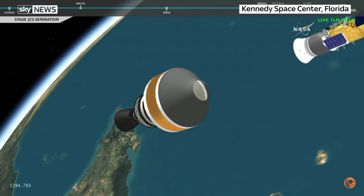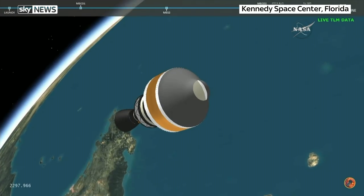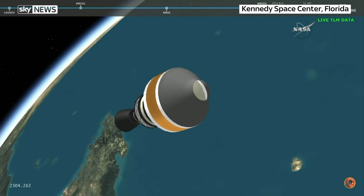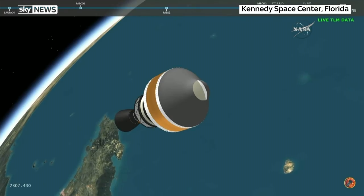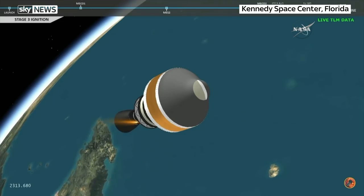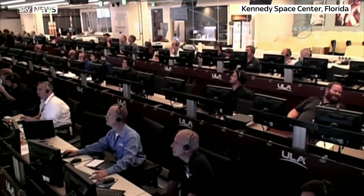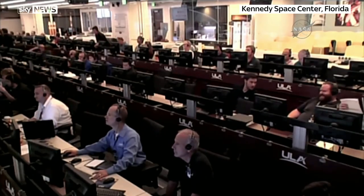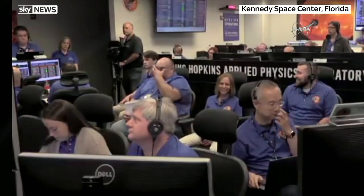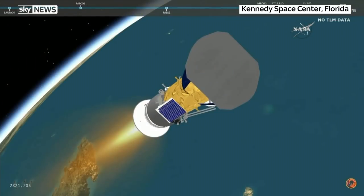And visual cue there of separation. Third stage telemetry. And we have acquisition of third stage telemetry. And we did see ignition on the third stage, seeing chamber pressures, seeing some periodic dropouts of telemetry.